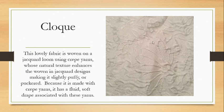And here you can see the little puffed, raised texture. It's pretty subtle. But that little texture we typically see in our crepe yarns helps give a little more texture, a little bit of puffiness, to that jacquard pattern. Our jacquard patterns will always have a little bit of texture because it's woven in and not printed on, which has no texture. But this is just, again, to enhance it a little bit.